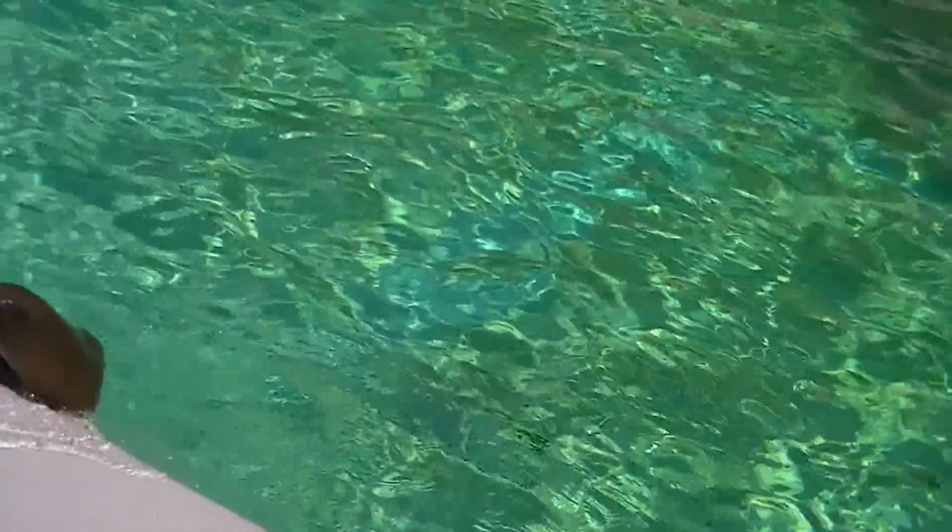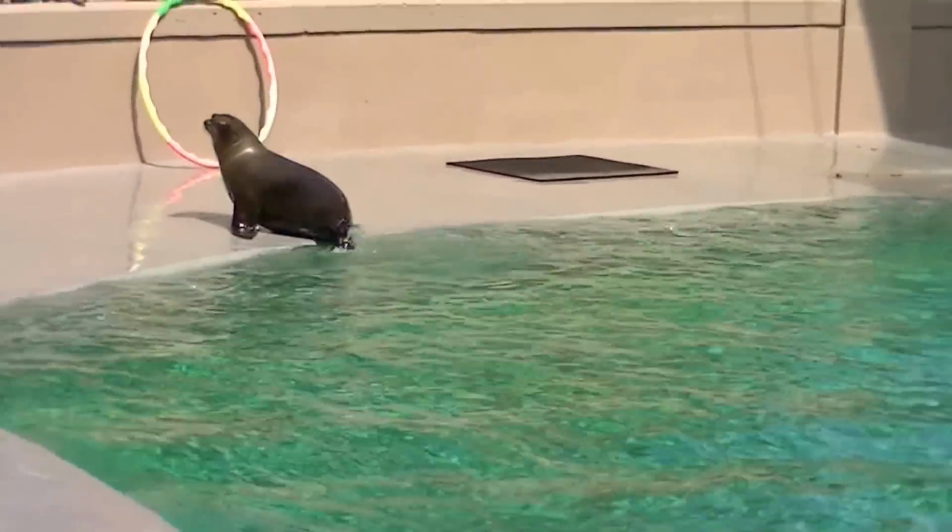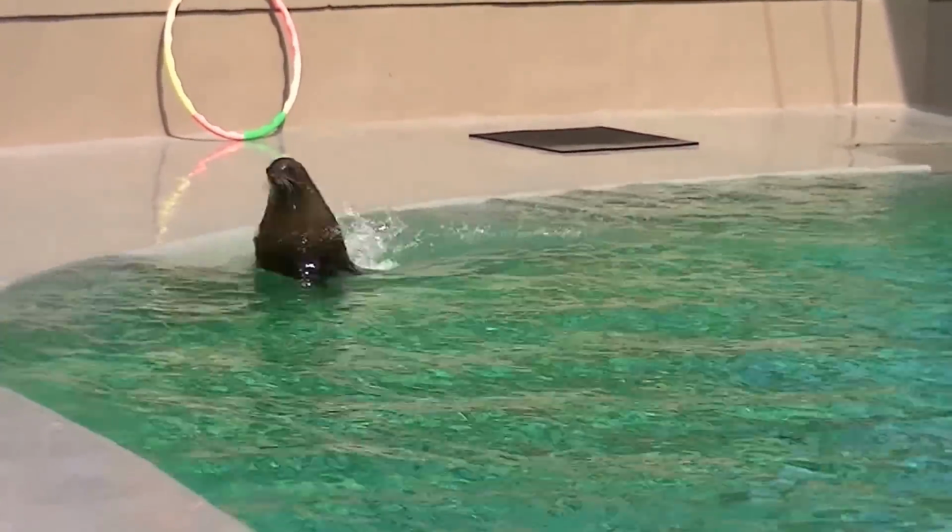Over here I have these seafood watch cards. They're little pocket guides that you can take with you to the grocery store, supermarket, and it tells you which fish are environmentally friendly.